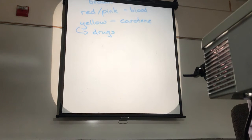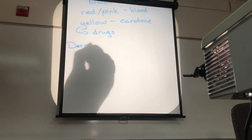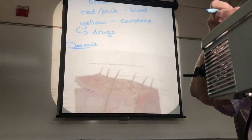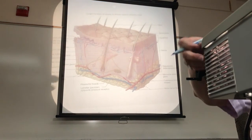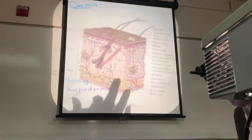Okay, so now we want to talk about the next layer down, which is the dermis. Dermis. Yeah, that's still not the best picture. I still don't like that. Let's go back to this one.